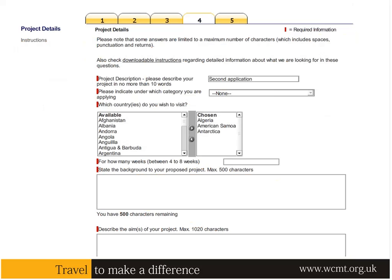This is the fourth page in the application, and you can see it asks you for various details, but note that there's a maximum number of characters for some of the boxes, for the open text boxes. That includes spaces, and it includes line breaks as well. And the reason we're so strict on that is just so that you can be really precise, really concise and to the point about what it is you want to do. And it's actually quite good practice to be able to explain what it is you want to do and why within that sort of limit.